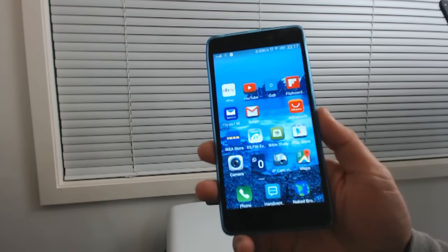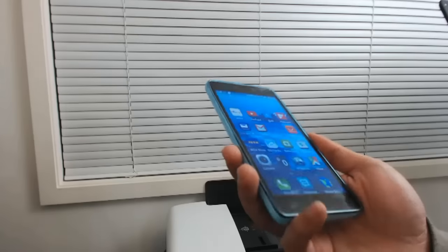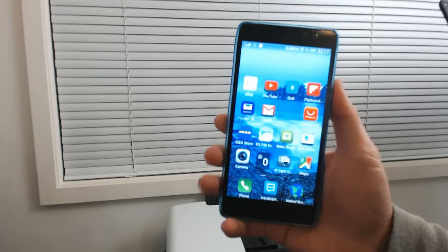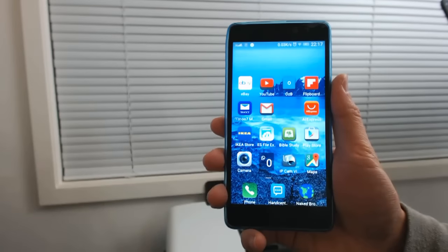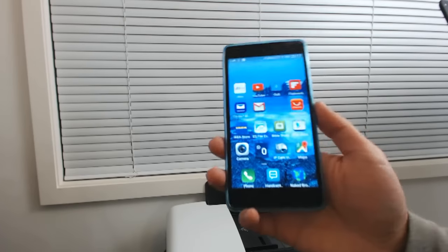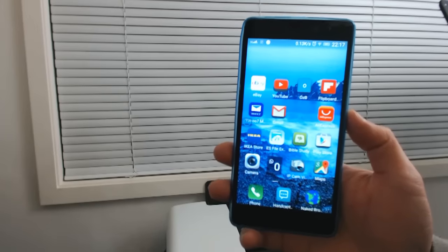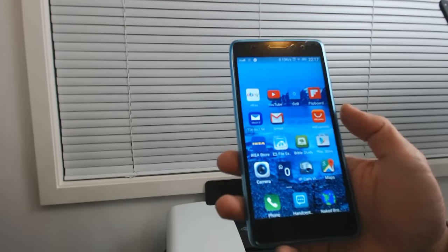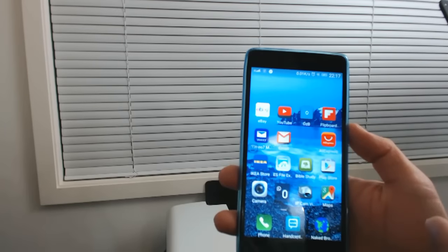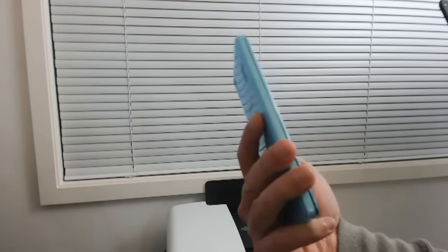In terms of the phone size, it's a 5.5-inch phone, and if you're not used to a phone of this size, it may take a while to get used to, in terms of the size being quite hefty and quite a lot bigger than other phones. But once you've used a 5.5-inch phone, or what I call a phablet, you wouldn't want to go back to a smaller phone because you get used to the size and you get spoiled by the amount of real estate that it has on the screen.